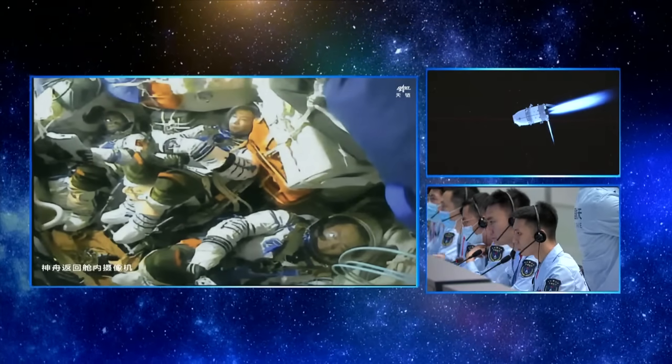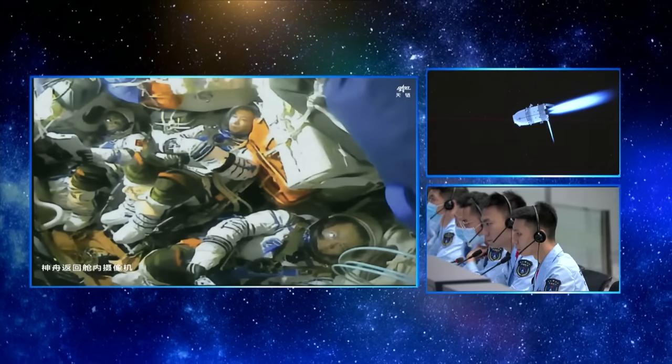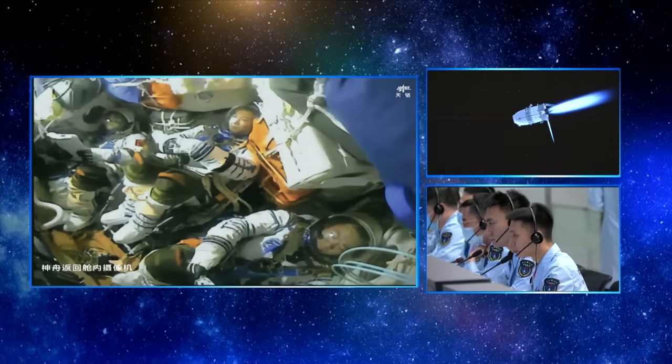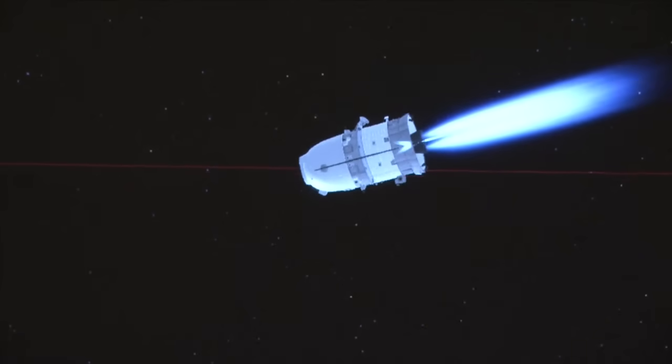Okay, the main engine is working. Right. You can see the 3D animation on the top right of the screen. That's the 3D animation, which represents the real condition. 发动机开机，返回制动开始。 Great. So the main engine will work several hundred seconds, and the perigee of the trajectory will be lowered.